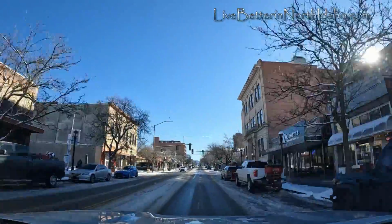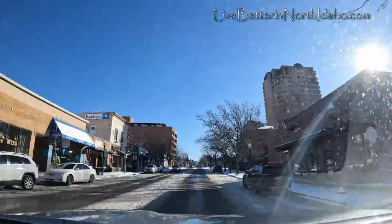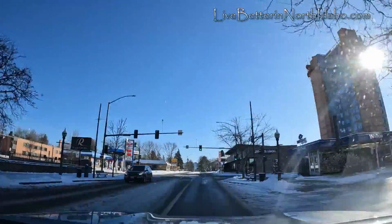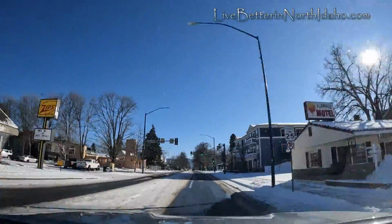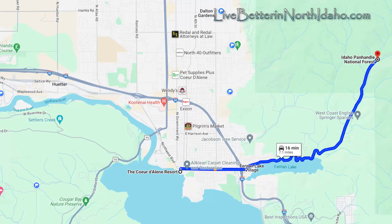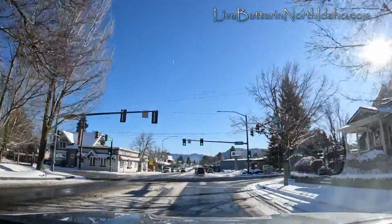So downtown Coeur d'Alene is an eclectic mix of turn-of-the-century buildings with modern condominium towers, as you can see here on the right. There's a mix of architecture that was built during the 1960s. It's quite a unique blend of architecture as you go through downtown Coeur d'Alene. And we will be traveling through Sherman Avenue here and then heading into the National Forest. It's a 7-mile drive, so if you were to go from downtown Coeur d'Alene into the National Forest, it would take you about 15 minutes.